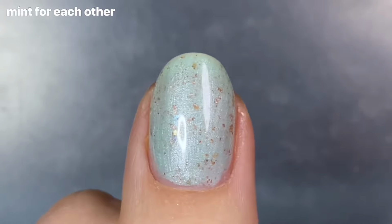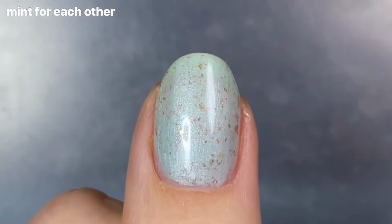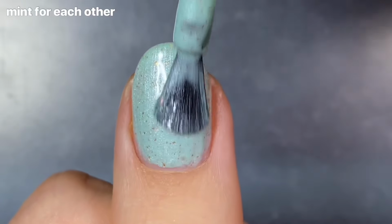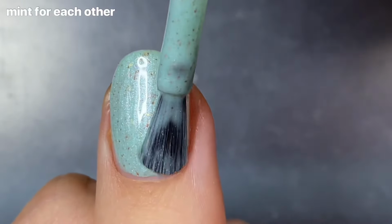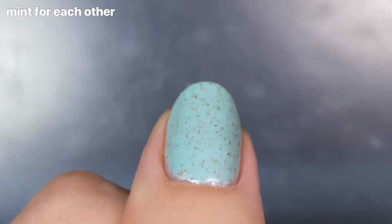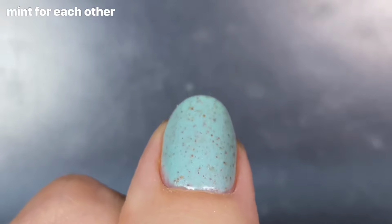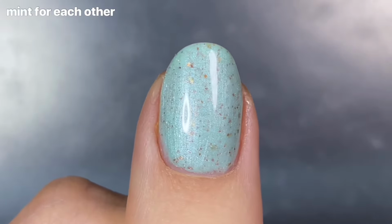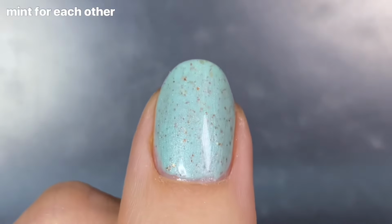But like I mentioned with the last polish, I feel like the iridescent microflakes are a lot easier to see in the bottle versus on the nail. I think they kind of get lost in the crelly base. The shimmer and metallic microflakes definitely stand out a lot more, and I feel like the silver shimmer in this really adds to the minty feel. I was surprised that the flakies weren't black though.